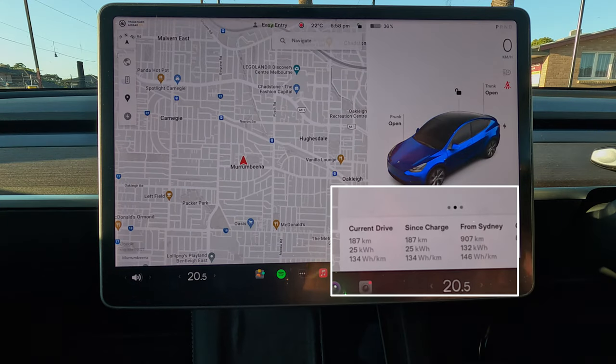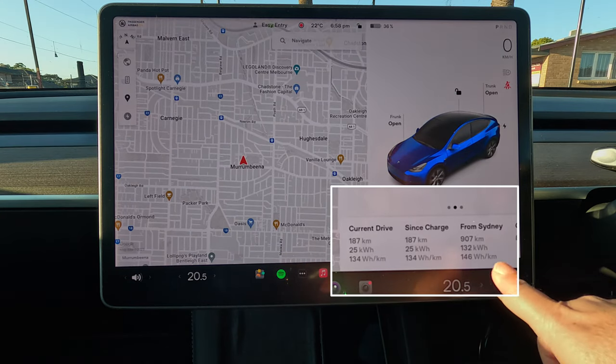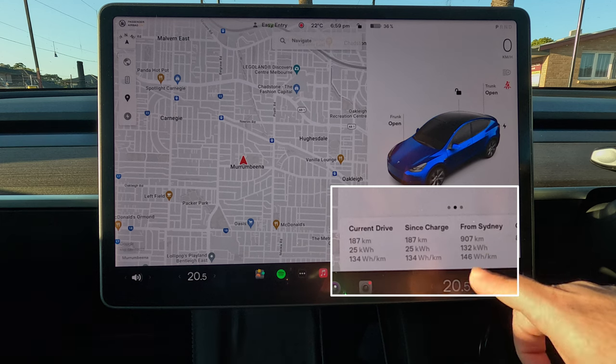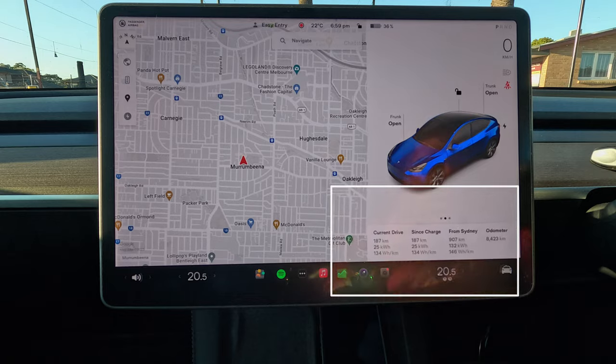We made it. It is 6:58. Overall efficiency was 146, 132, 907 kilometers. There we go. I'm going to plug in for a little bit. I'm not going to try and do the summation now because that sun is just, I'm guessing, way blown out and all that sort of jazz.